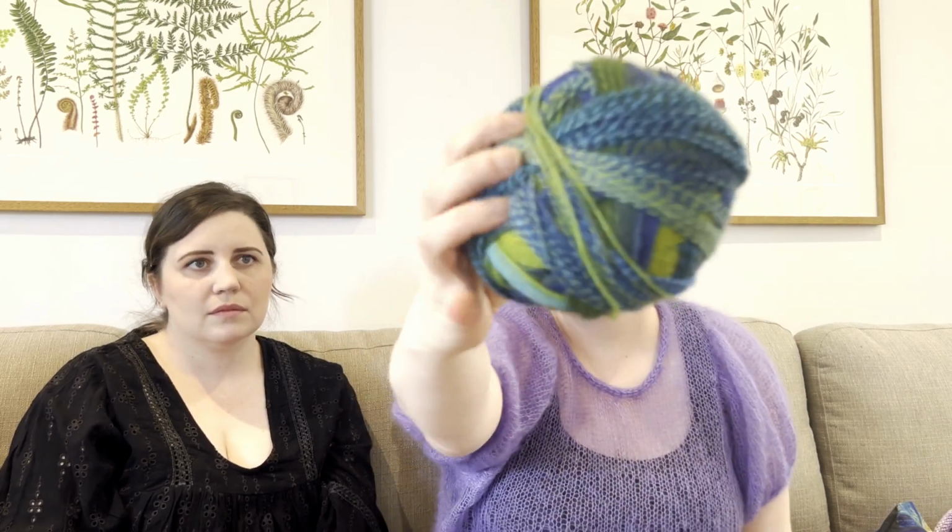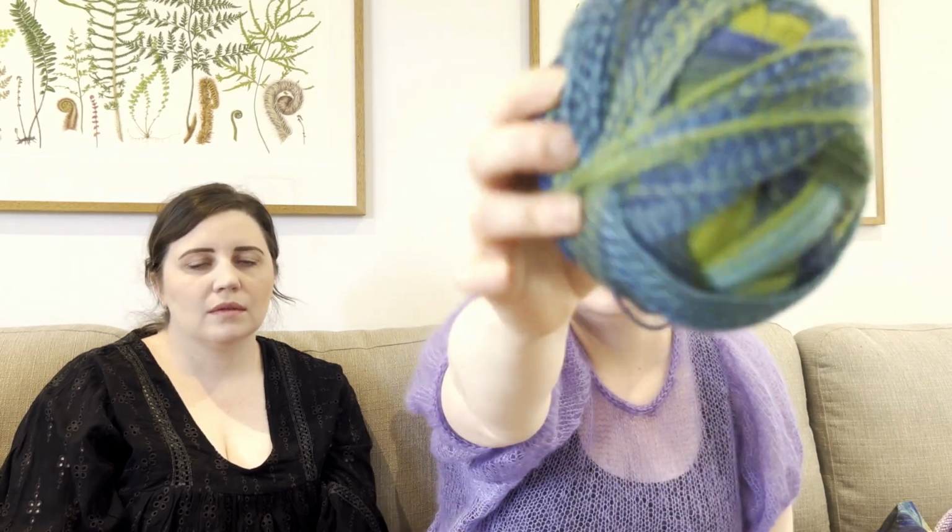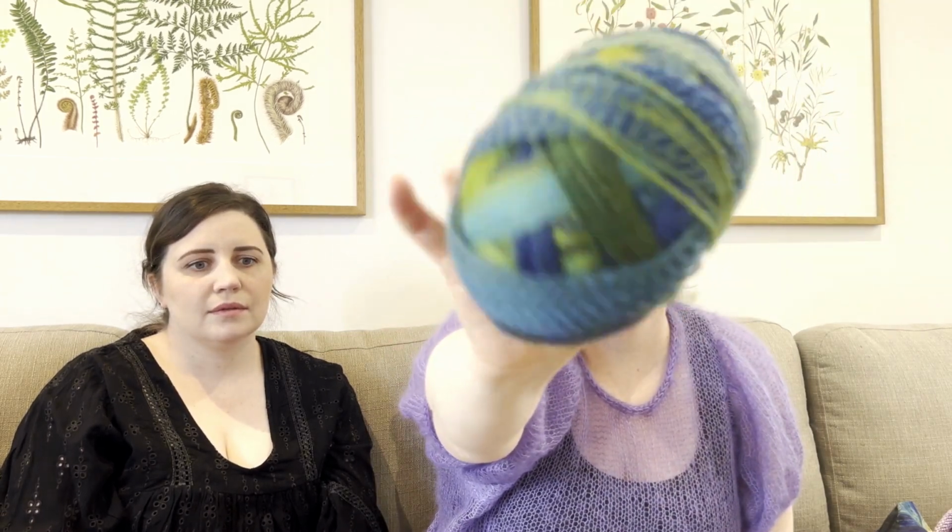This is the one that I picked for my dad. It's another Zauberball in the Stärke 6, so the 6 ply. And this one, the colourway, I can't actually remember what the name is in German, but in English the name is Spring is Here. So it's just like a blue and green kind of colours.